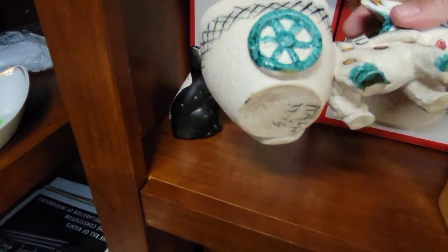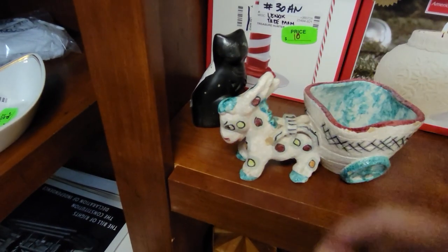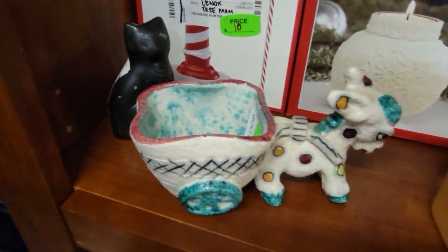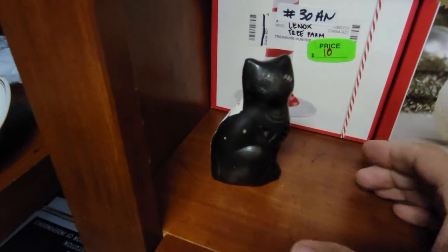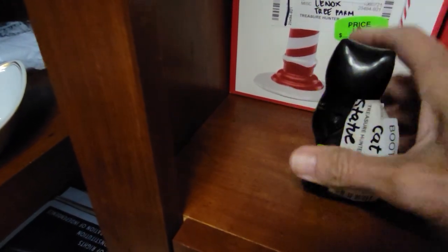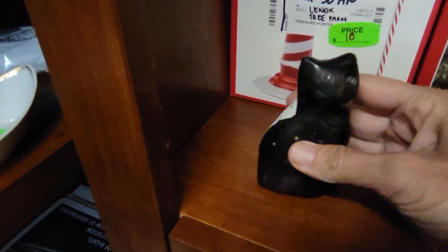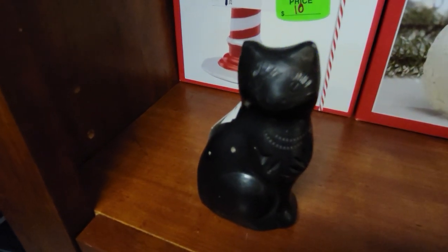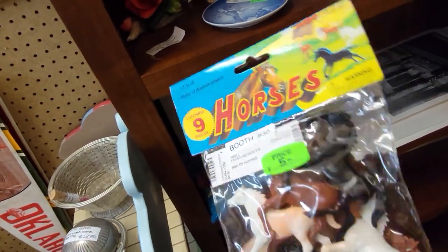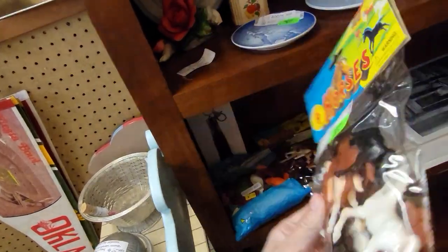He's only $2? Why is this donkey made in Italy only $2? I mean, he's got a little boo-boo right here, but you know what? We can find him a home. And right behind him is this little black cat for $3. He's a little black Mexican pottery cat for $3. We'll get him too. Oh, look at these little vintage packages of horses. How fun is that? I wonder if there's a year on them. It must be like the 90s because they have the barcode.